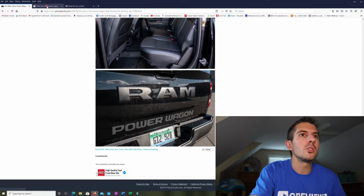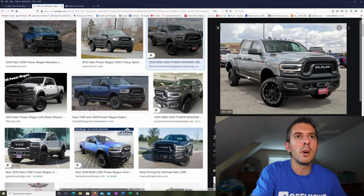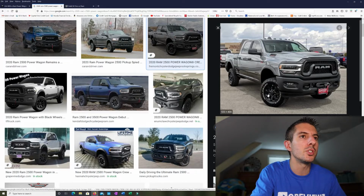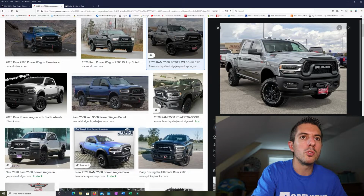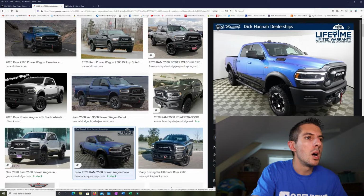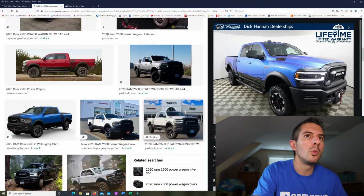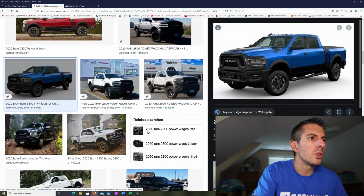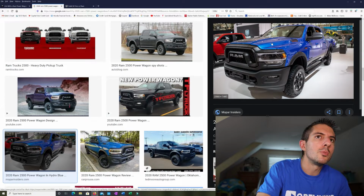Here's some pictures. The silver is beautiful for 2020. On the 2500 Power Wagons, you can have the option for all black wheels or black and polished. It all depends on what you're looking for. There's the black and polished wheels. A new color for this year is going to be Hydro Blue. Let me see if I can find a real picture. Here we go. There's a Hydro Blue picture right here. That's in fluorescent light. It pops tremendously.